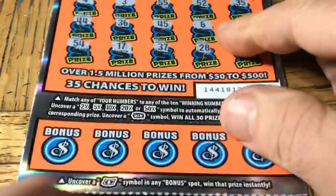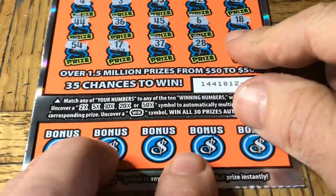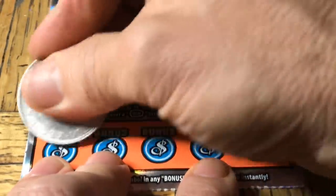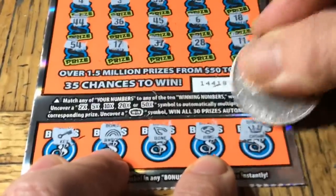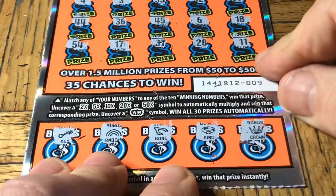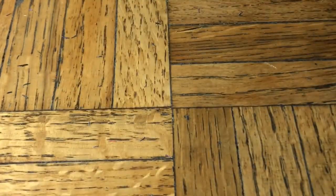No. Okay, the mini game on the bottom. Beach towel in the wind as I see it. There's a toothbrush, a happy rainbow, tweezers, nose ring, and an old tooth. Well, that makes for a losing ticket. Oh, okay. Last ticket. All right, folks.